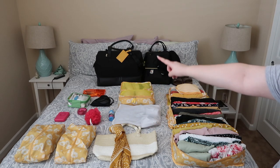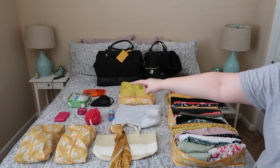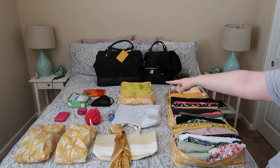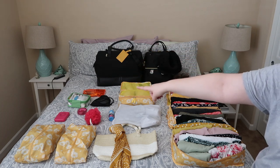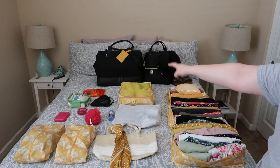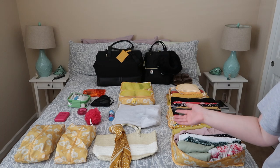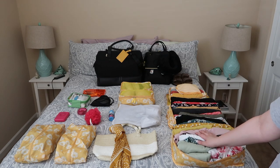Then I have my loofah, my razor, and a travel fan thing all the way over there. I have my face halo set, and then I have my liquids bag, my dop kit, and my liquid makeup bag. I am going to pack all of this stuff into these two suitcases that I have here. I want to do a separate video on what I'm bringing.